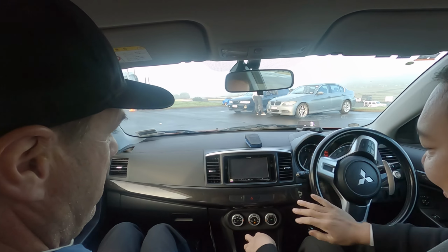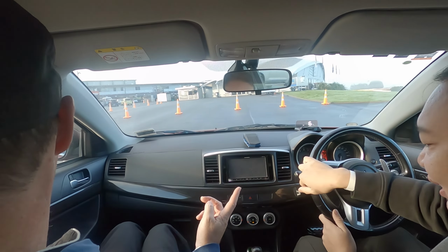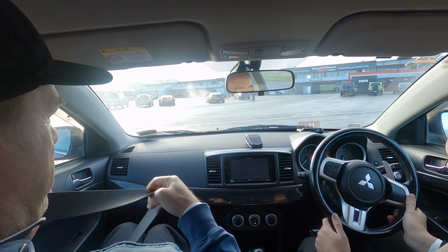You can actually just put it in drive, put it on Super Sport, and it'll keep the revs up for you. Or you can change yourself with the stick. Just depends on how I'm feeling on the day.